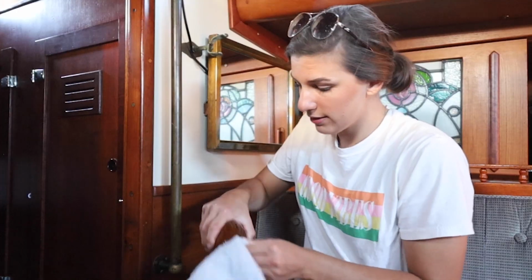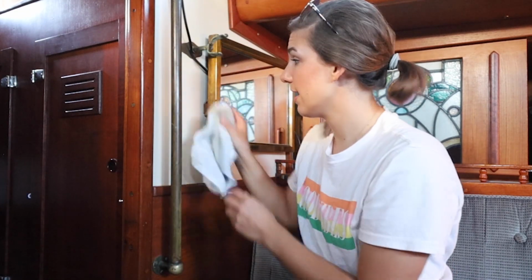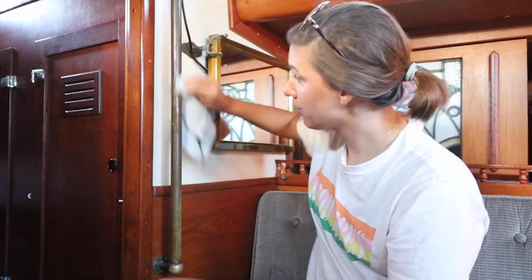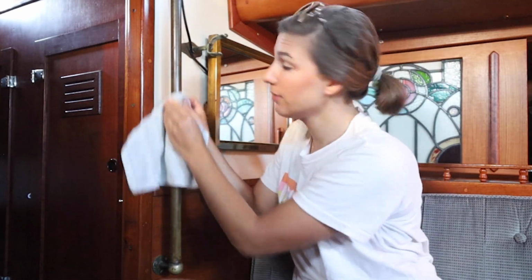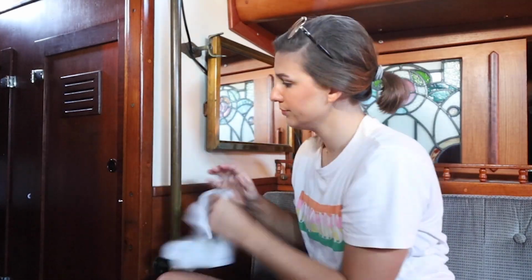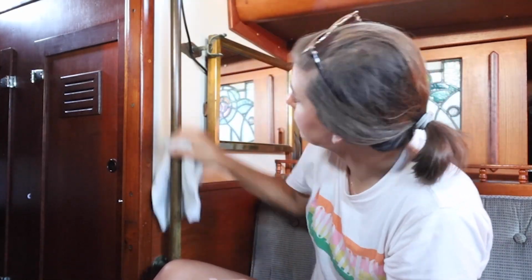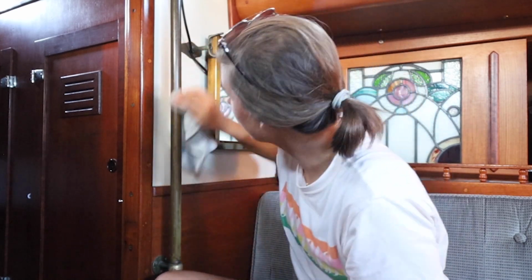Alright, a little bit of apple cider vinegar. I would just use white distilled vinegar, but I didn't have that. And apple cider vinegar I have on hand. I also had white vinegar, but this is just what I have. Is it looking lighter? I feel like it's going to be a lot of work.